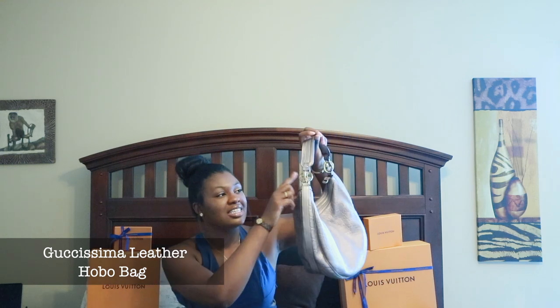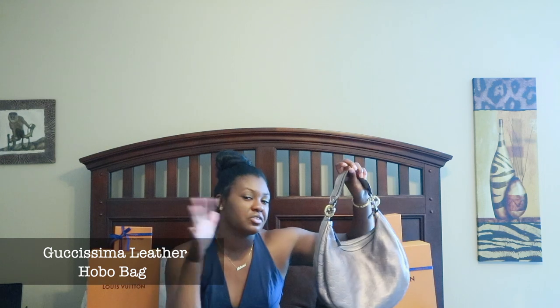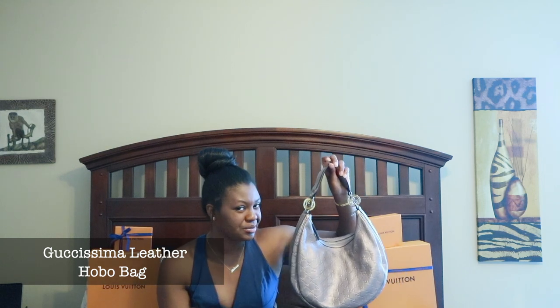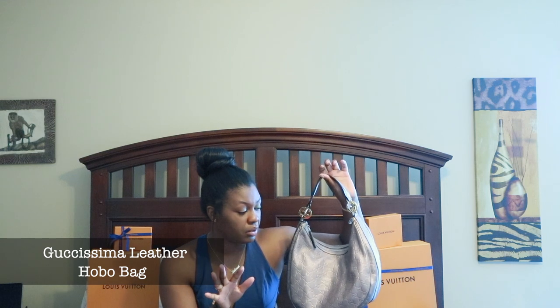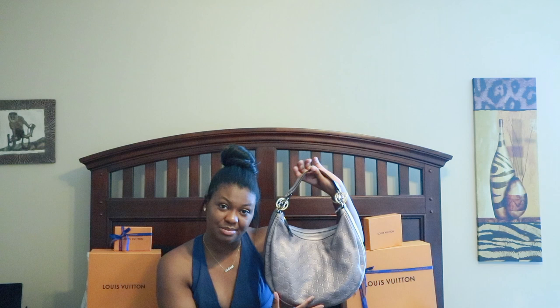And then, what I really liked about it is it has the silver and the gold hardware. So you can wear it with silver or gold jewelry. I really don't match my jewelry to my clothes that much, but sometimes I do. My jewelry to my clothes, my jewelry to my handbag hardware. So in those times, I can wear this bag because it has both.